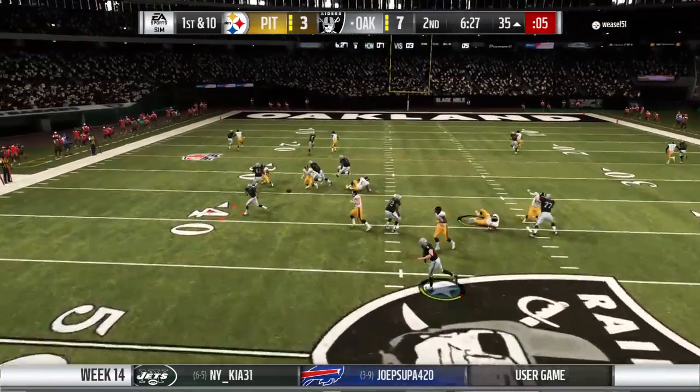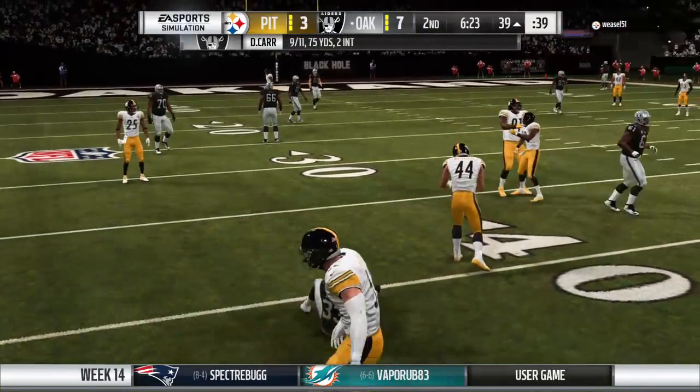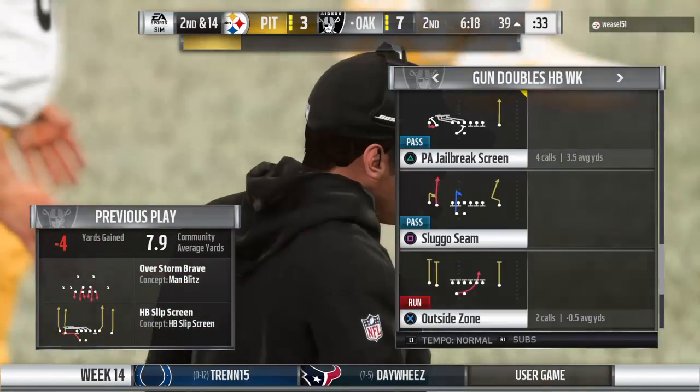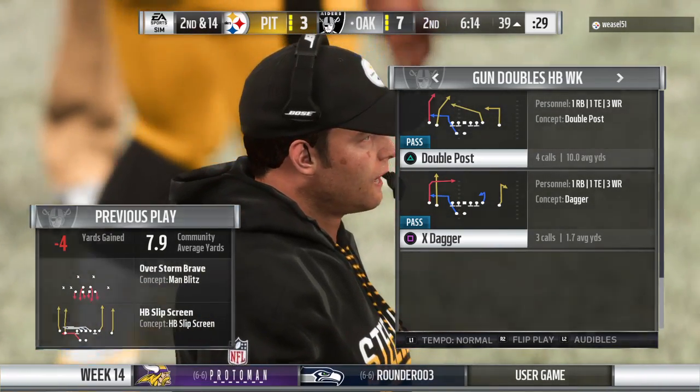Here's Carr. Now they go screen. It's complete. And the play goes nowhere. Losing yardage back near the 40 at the 39. That'll be a loss of 4 yards on the play. And it'll bring up a 2nd and 14.